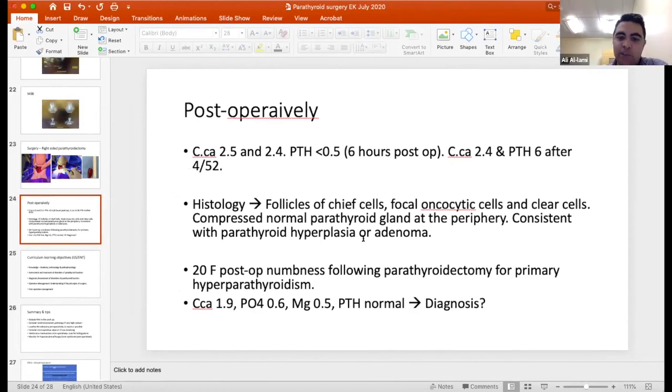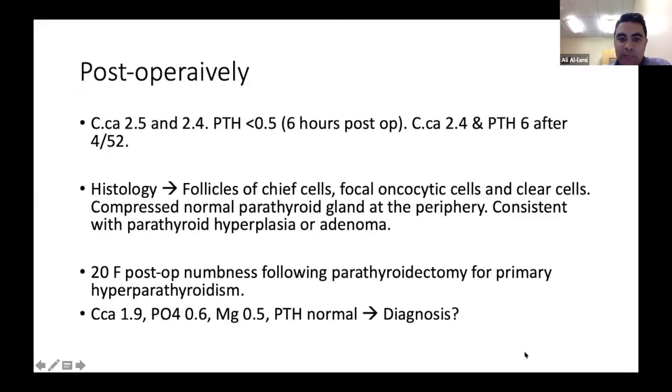So yes, it is hungry bone syndrome, which is one of the rare complications post-parathyroidectomy, where essentially you're taking out the adenoma and the bone becomes hungry for calcium. It takes up the calcium, and therefore you get hypocalcaemia. Right, excellent. So I'm glad that the interactive part became interactive, which is good.